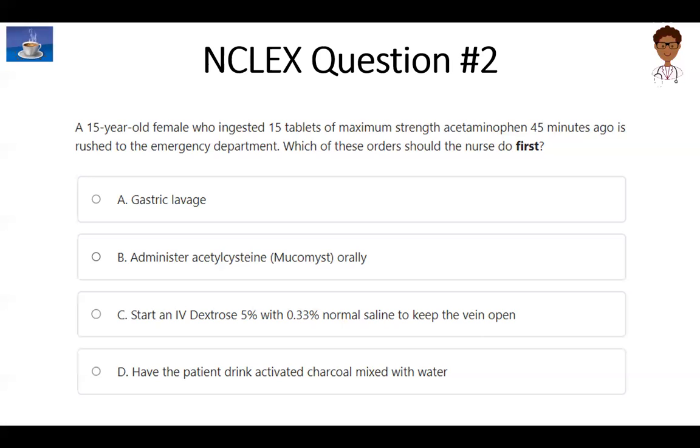What I like to do with these questions as they are unveiled to me, I close my eyes and I think, okay, I'm walking into the room and I see this particular patient. So I'm looking at a 15-year-old young woman and she's taken extra strength acetaminophen. I'm thinking, I'm concerned about her liver. And this is 45 minutes ago, so it's relatively recent. This is a prioritization question because it says what should they do first. Out of all of these things, they may or may not be good things to do, but what is the most important thing for me to do to counteract what has happened to this young lady?